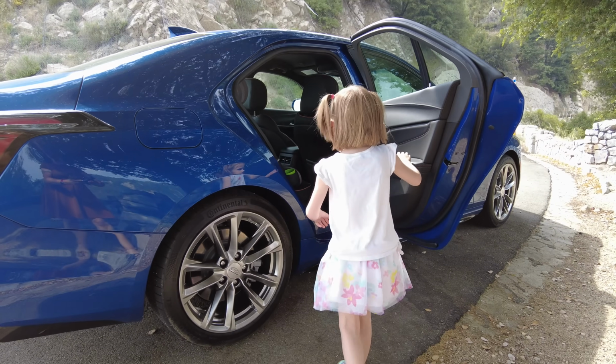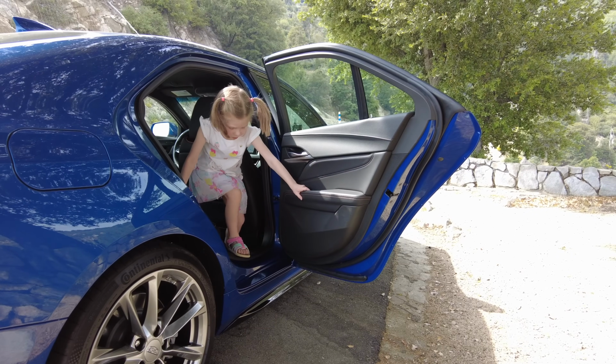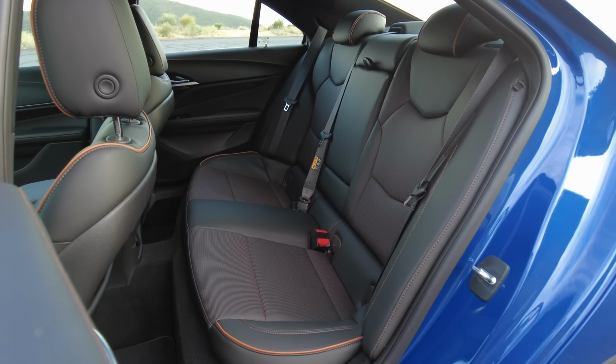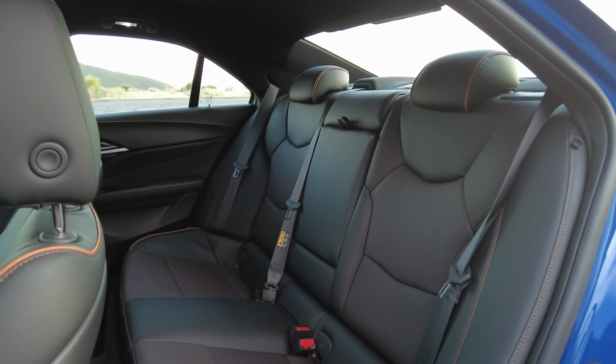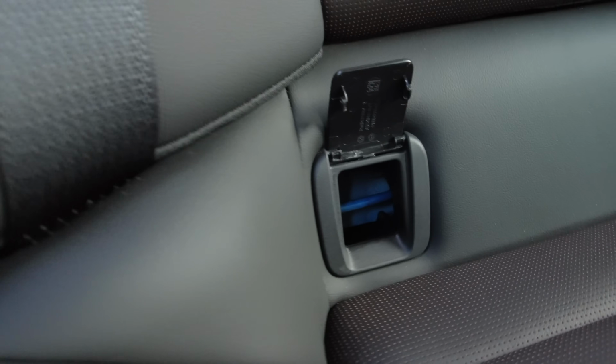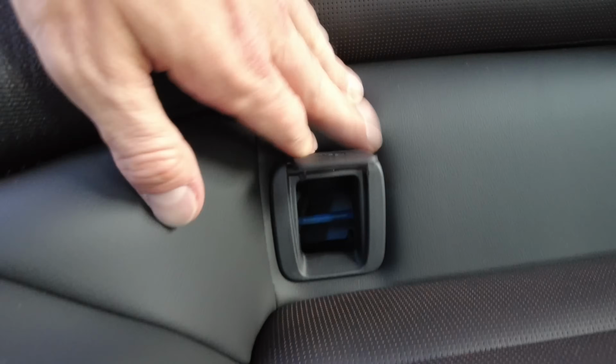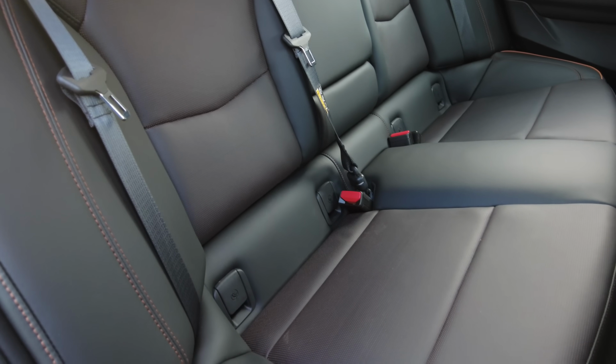What about getting our kiddo in and out? So it's low to the ground, as a sedan is, so that was super simple. The latch points are easy to access through a plastic bit that raises up. Sometimes you have to pull it off. These you just flip up. Yes, I much prefer that to the plastic bits that you can lose.